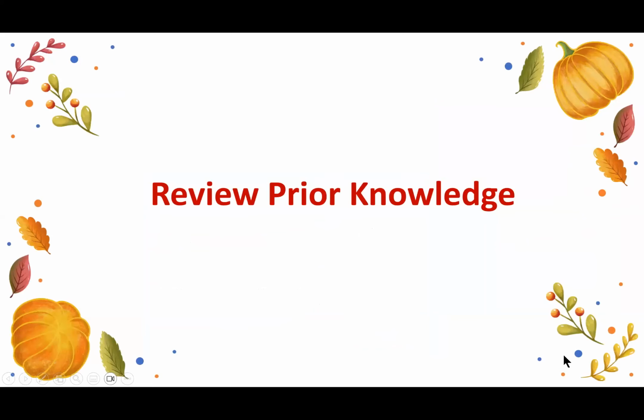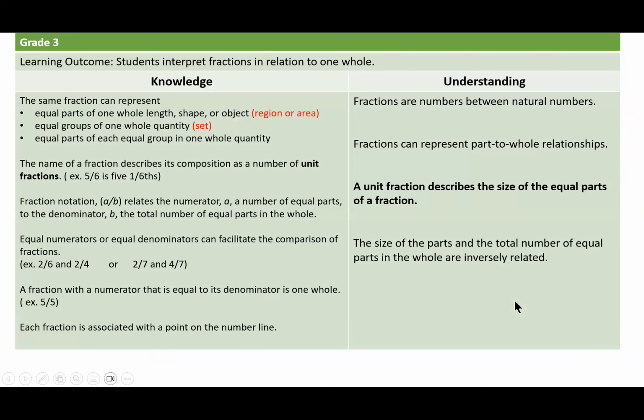So I'm going to look now at reviewing the prior knowledge, and it goes with grade 3 because it's something that the students are going to have to know in order to work with grade 4. So this is just a table of the actual grade 3 learning outcomes, so that if you have not looked at grade 3 or have not started fractions yet, you will know what these students should be coming with, what understanding they'll be coming with, or maybe a lot.